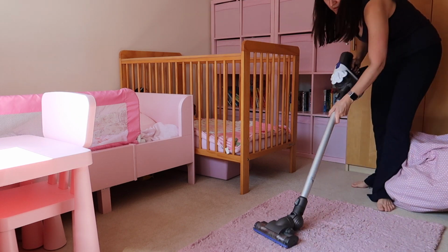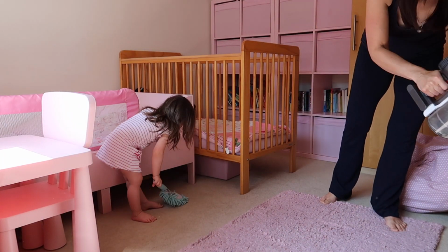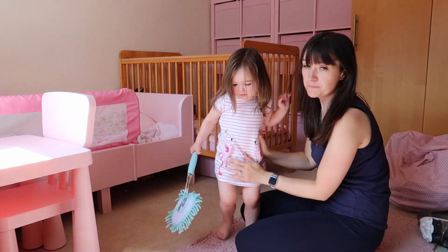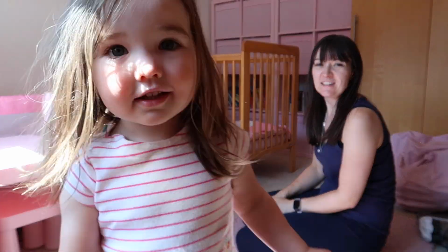just see, it just looks so much better than it did, didn't it? Where you just couldn't see the floor. And look, Zara's dusting the floor. See, she's so helpful, so helpful. She just loves joining in with whatever I'm doing.